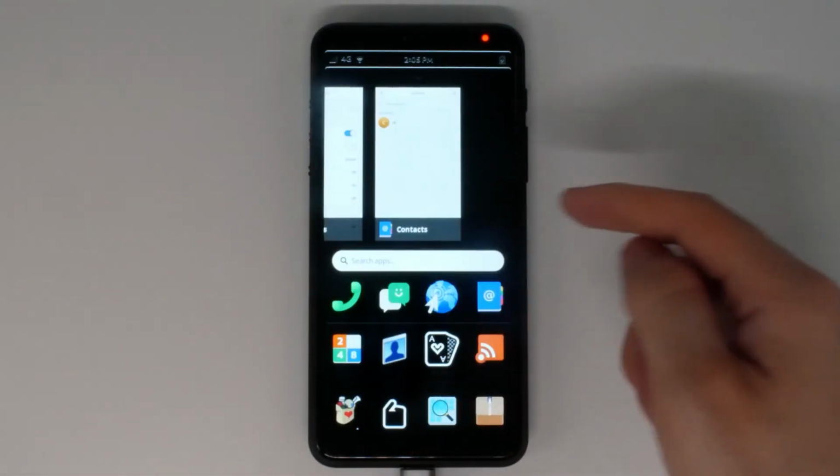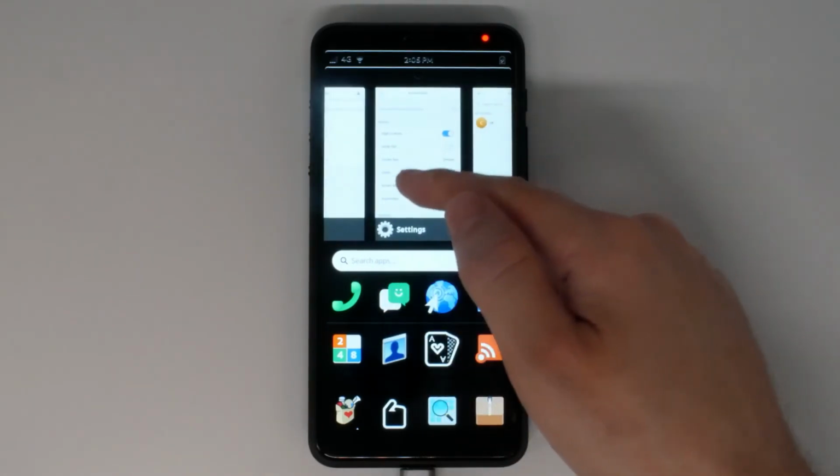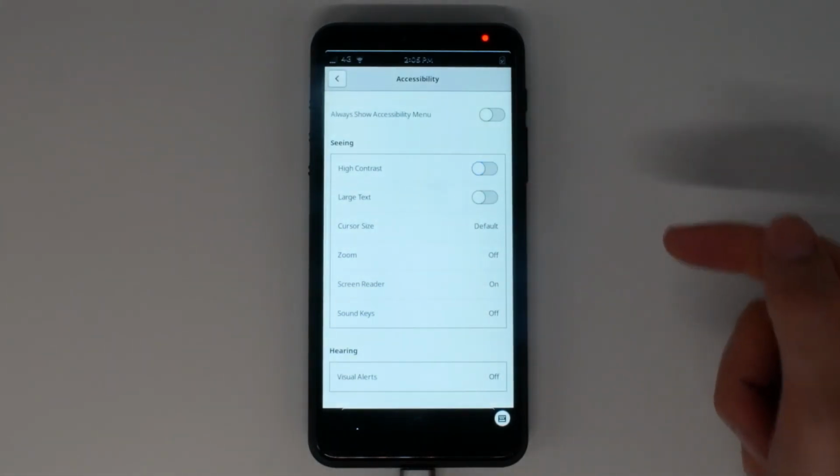Chats push button. Contacts push button. Settings push button. Settings frame. Seeing list with 6 items. Screen reader on. High contrast toggle.